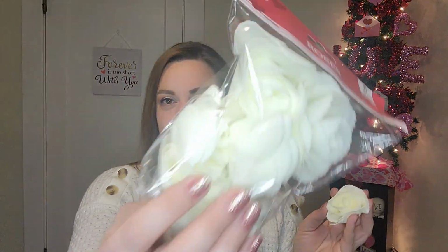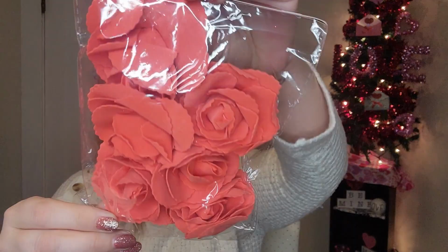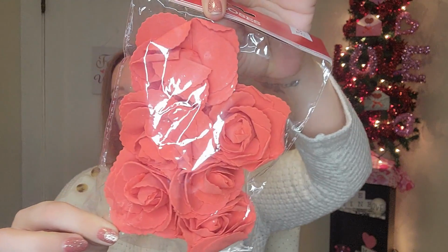So I did get a few packs of the white ones here. You get 6, like I said. So I got quite a few packs of those. And I also got them in red. Now, being in the bags, they look like they kind of got a little smushed in there. So we're going to take one out real quick to see if we're going to be able to bend these back into shape.